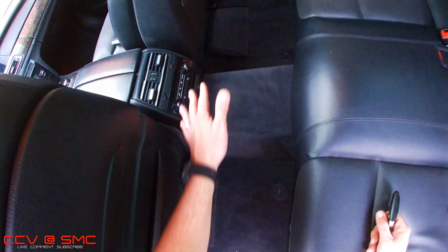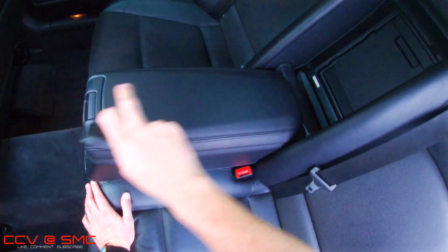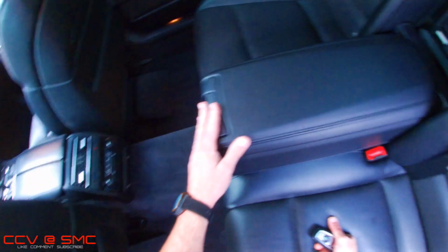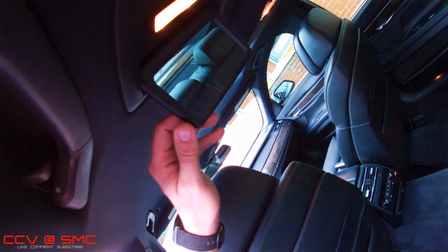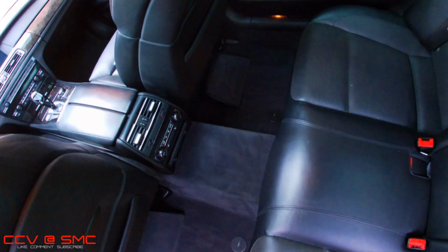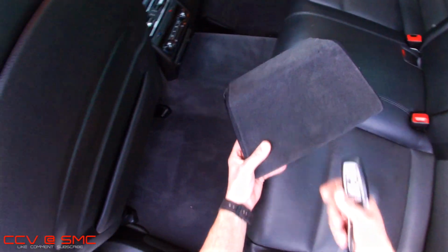You got dual climate control back here. You got wood trim even on the back dash. How about that? This comes down, you got a nice big area to rest your arm. Open it up, you can throw some stuff in there. Cup holders here, and then a ski through right through there. Up top, you do have your mirrors, as you do in most long wheelbase cars. And it's got these nice little foot pedal rests right there, or footrest, as I would say, right here.